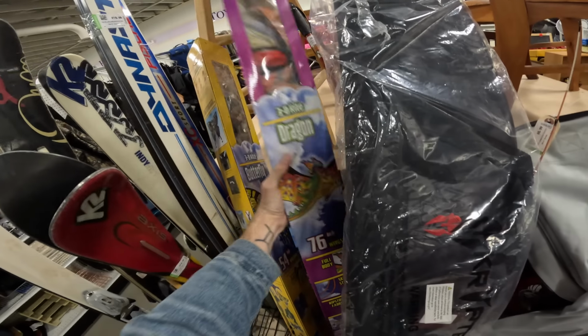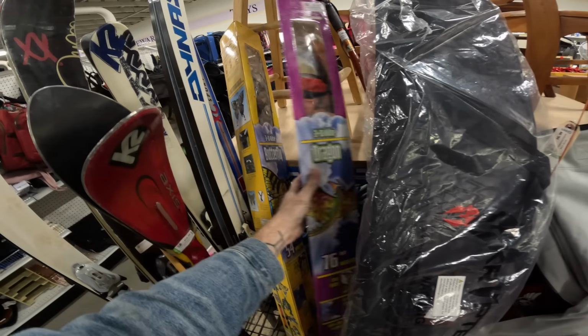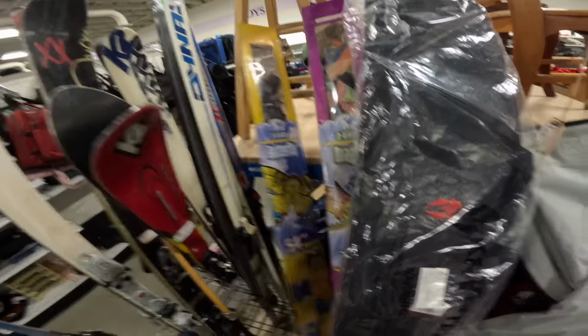That's pretty cool though. $2.99 for a 3D dragon kite. Yeah, those are pretty cool.